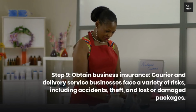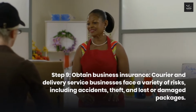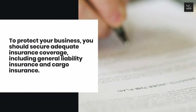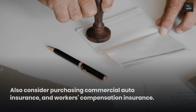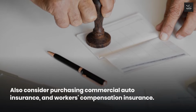Step 9. Obtain business insurance. Courier and delivery service businesses face a variety of risks, including accidents, theft, and lost or damaged packages. To protect your business, you should secure adequate insurance coverage, including general liability insurance and cargo insurance. Also consider purchasing commercial auto insurance and workers' compensation insurance.